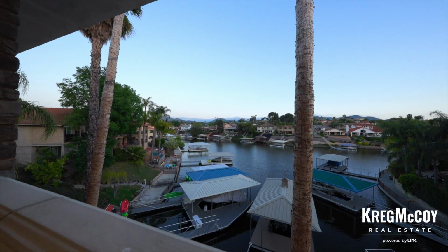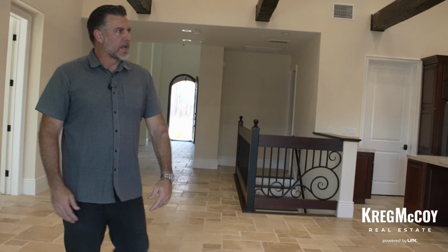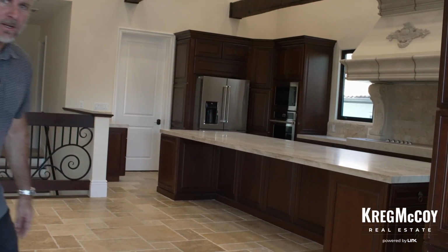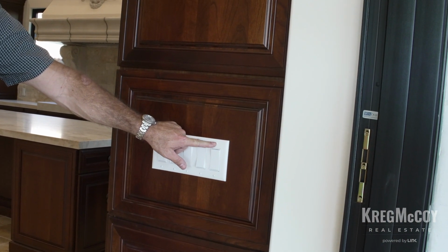So this builder spared no expense. Every attention to detail in this property is just amazing. These accordion doors open wide for the large indoor-outdoor experience. Huge wide open floor plan, amazing appliance package. And I'm kind of a nerd. You know it's quality when all the screws are lined up in the right location. Big deal.